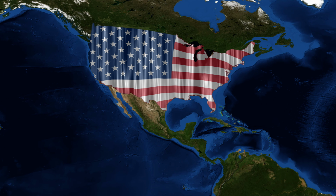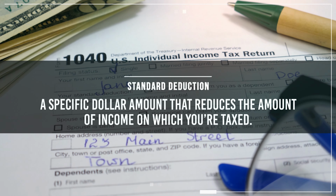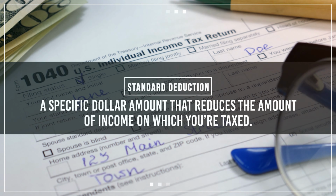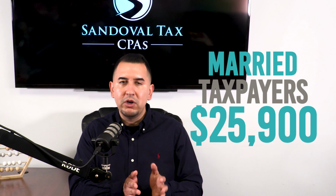So every American has the option to either take the standard deduction or to itemize their deductions. Standard deduction is a specific dollar amount that reduces the amount of income on which you're taxed. This dollar amount changes every year. But as of 2023, the standard deduction is $12,950 for single taxpayers and $25,900 for married taxpayers.